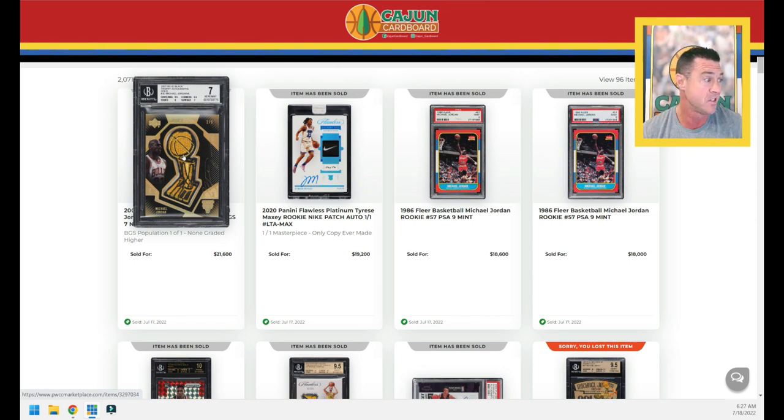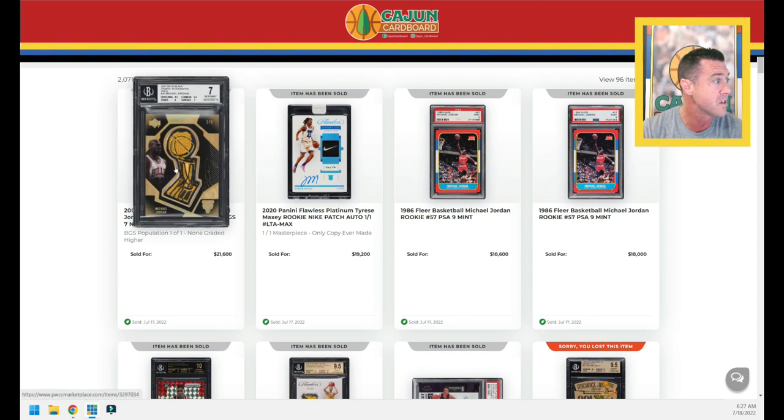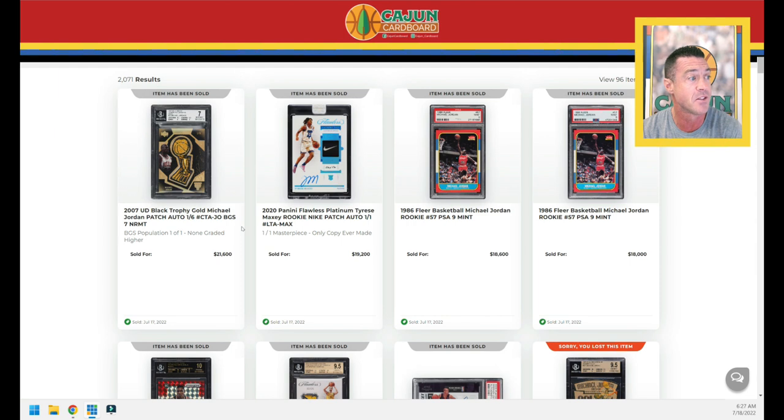I'm a Jordan collector. This is just not really my type of Jordan card. I don't know anything really about it, but that was number 1. So that was serial number to 6, BGS 7. That sold for $21,600. It looks like corners and surface did it in with a 6.5 and a 7 subgrade.